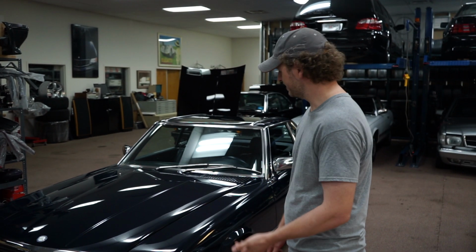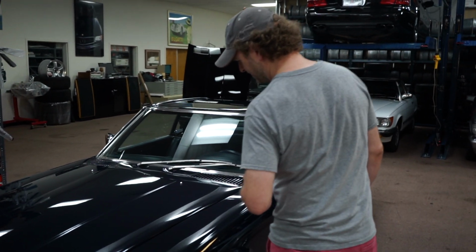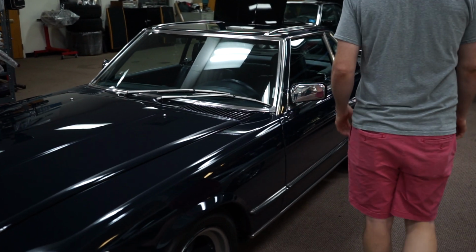Welcome guys, I say Jonathan here from Blue Ridge Mercedes. Glad to have you here and look forward to walking you around. And I think a great place to start would be this particular '85 500 SL European spec.